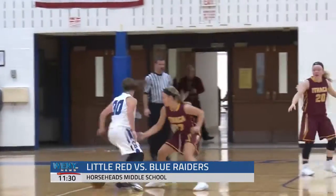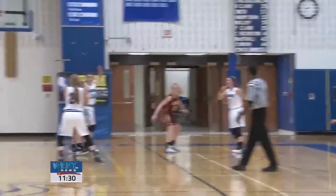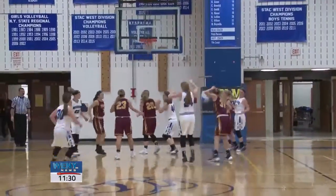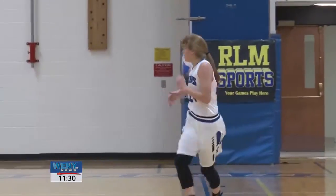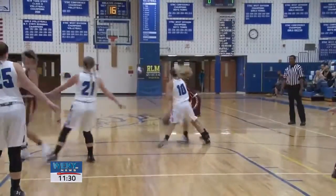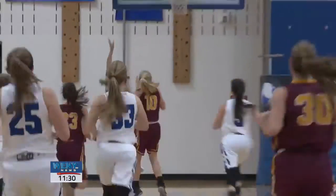Horseheads hosting Ithaca. Picked this one up in the third quarter. Blue Raiders trailing. But Jillian Casey, she's trying to change that. Fires from the elbow and hits. Nice. Still, Horseheads trailed 43-39 at the end of the third. Fourth quarter now, Tatum Benesh turning some defense into offense for the Blue Raiders. She makes the steal, goes coast to coast for 2.